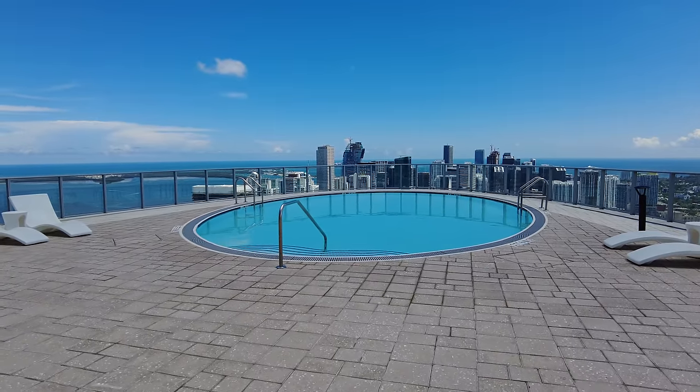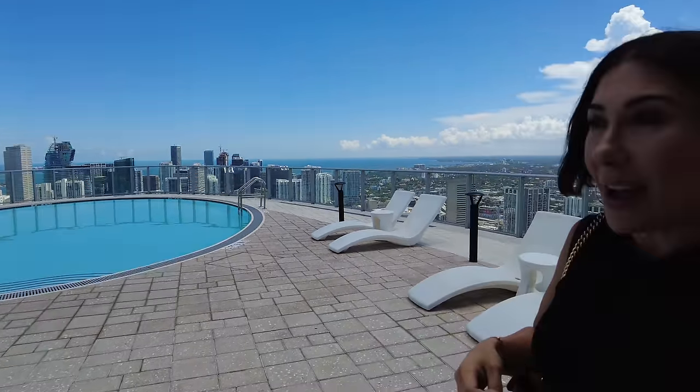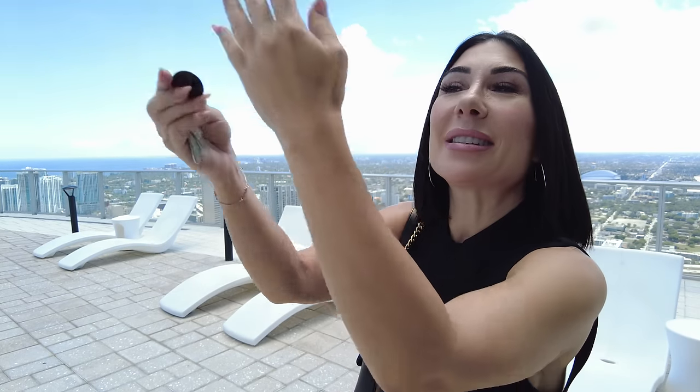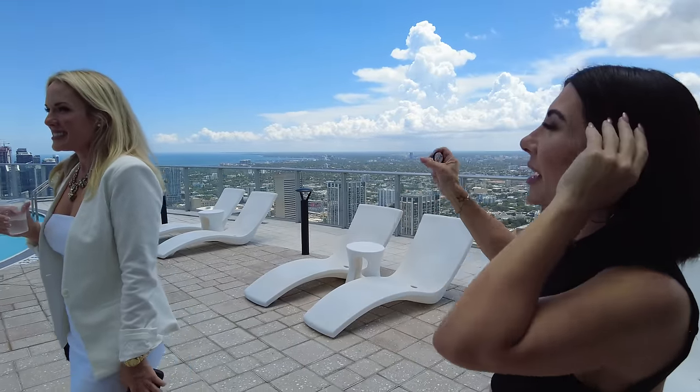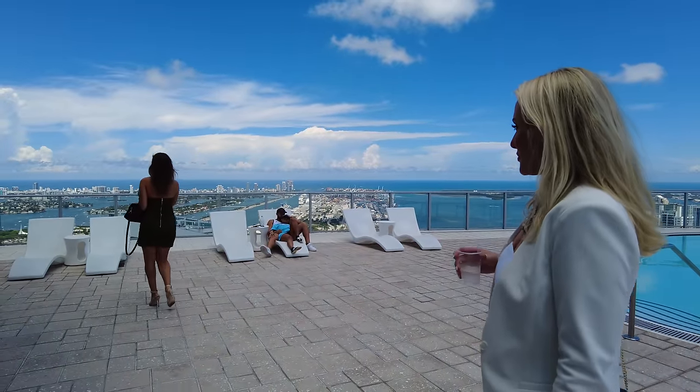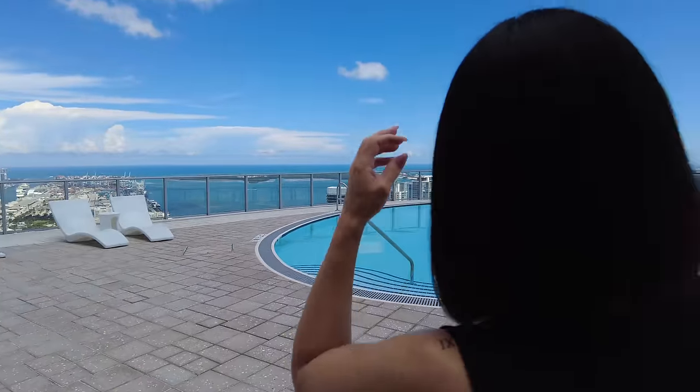So this is my favorite view of Miami ever. Why? Because people like me who love sunsets and are obsessed with sunsets, which is not very popular in Miami. Everyone here is here for the water view. I'm here for the view over on this side when the sun sets and it fills this whole space. And then the lights come on in Brickell at night as the sun is setting, and it's just incredible.